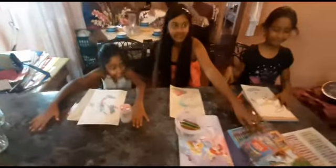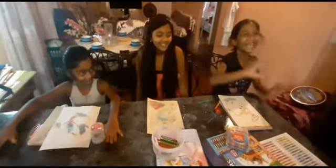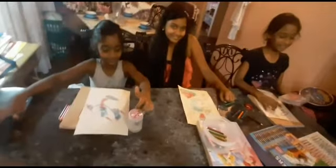And second place goes to Kaylee. Yay! Although it's incomplete, it looks nice. And third place goes to Lily, and her prize will be doing jumping jacks.